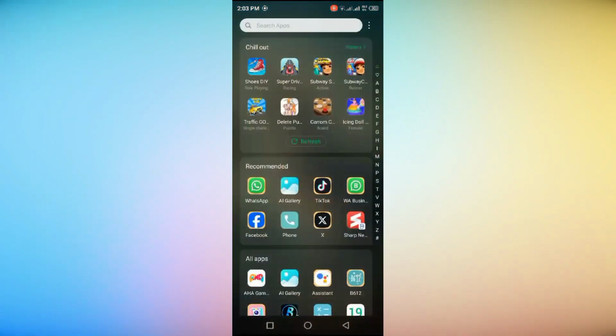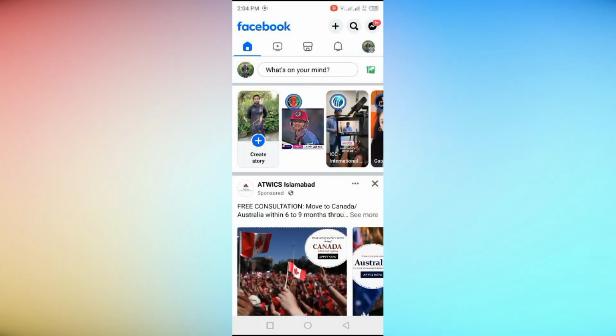Today, we'll guide you through the process of changing your name on Facebook in 2023. Whether you've recently gotten married, changed your name legally, or simply want to update your profile, we've got you covered.